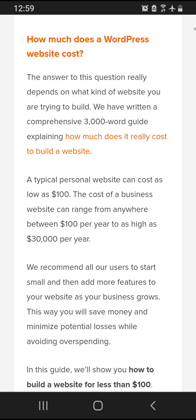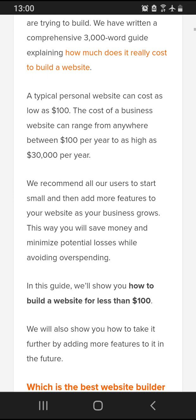How much does a WordPress website cost? The answer to this question really depends on what kind of website you are trying to build. We have written a comprehensive 3,000 word guide explaining how much does it really cost to build a website. A typical personal website can cost as low as $100. The cost of a business website can range from anywhere between $100 per year to as high as $30,000 per year. Wow.